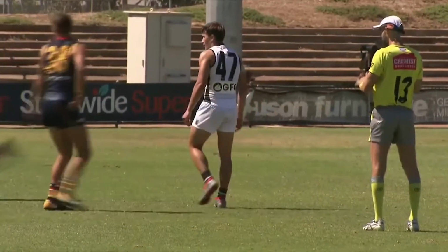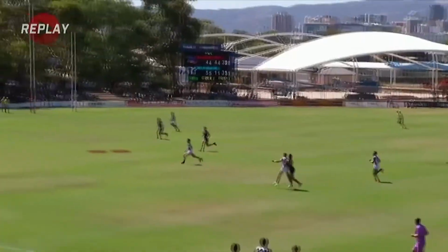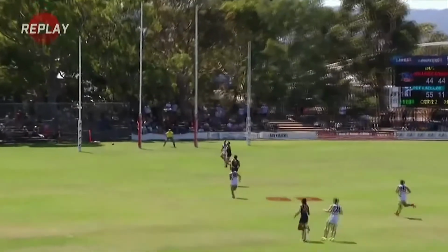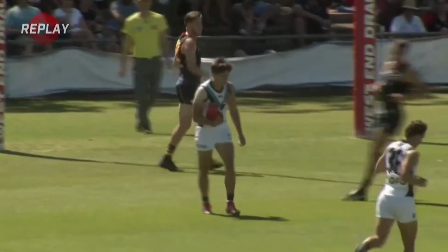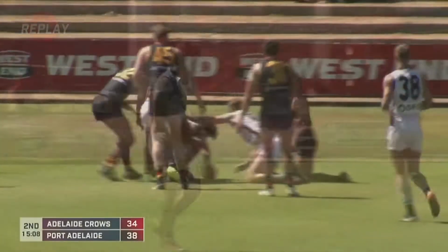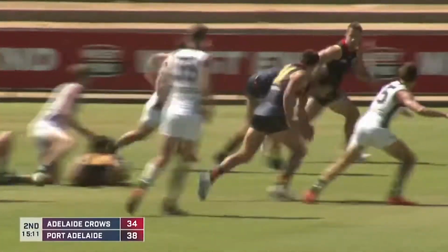Interesting to see the kick-outs. Port Adelaide a couple of times they've tried to let Matty Broadbent shepherd the man on the mark, let him run 15 or 20 metres and then kick it, and they've got it just in front of the centre square both times. Number of bodies around this football.